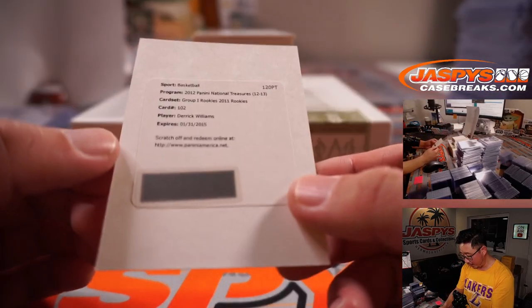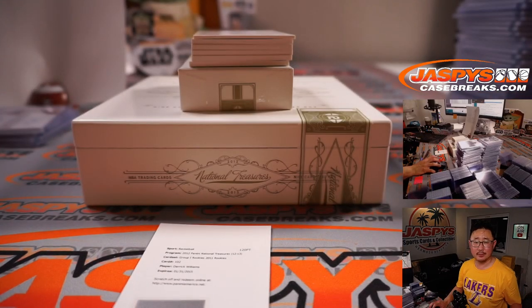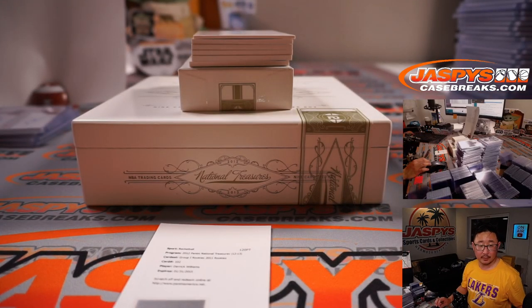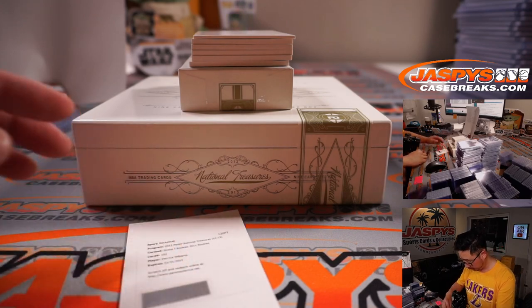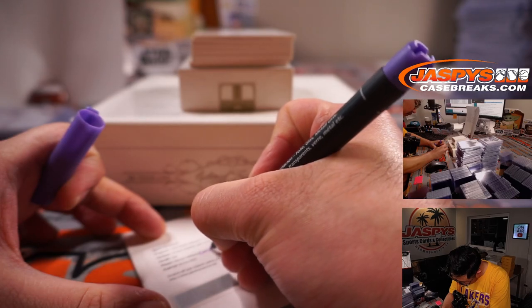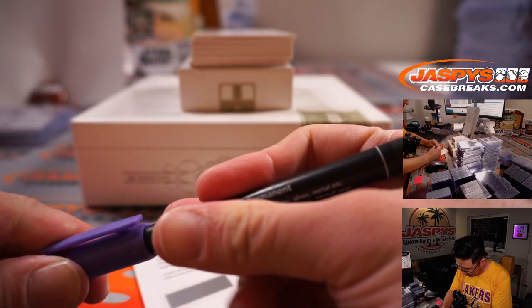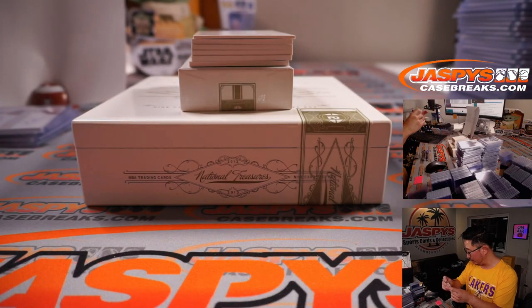We got a Derek Williams, Group 1 Rookies. Derek Williams, Timberwolves. Again, that's for Louie. Same deal, Louie, with the T-Wolves. Double check with Panini. Might get you back something.